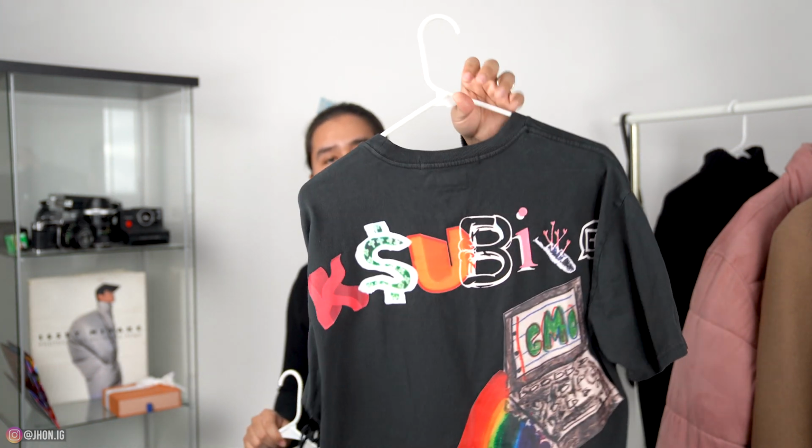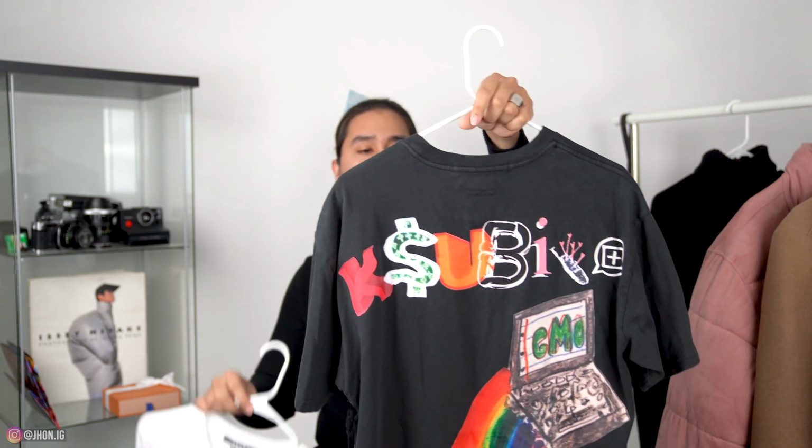And then on the back, it's like this rainbow. It says Subi on the top. So it's kind of dope to own these two pieces, because he's an artist. I love ASAP Mob, like I love Rocky, Ferg, everybody. So it's kind of cool just to own this collab. And it's actually two graphic tees that I love.